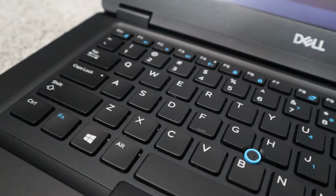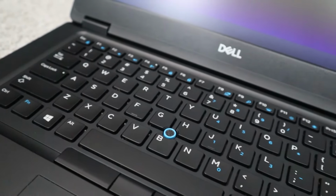So if you're really looking for a laptop solution and want to save money but still get a great quality product, I would highly recommend checking out the Dell Refurbs. I like them and I think you'll like them too.